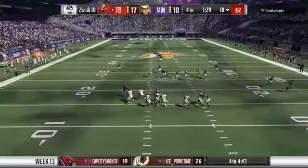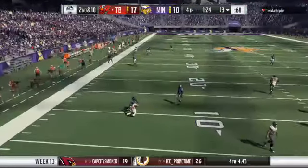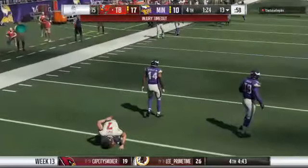Looks like he'll throw here. Buying time to his left. And he can't get a throw away. He's taken down.